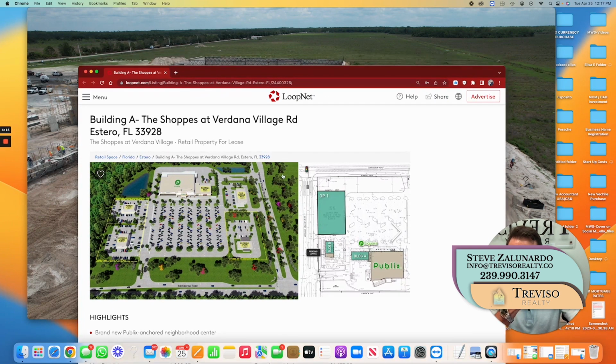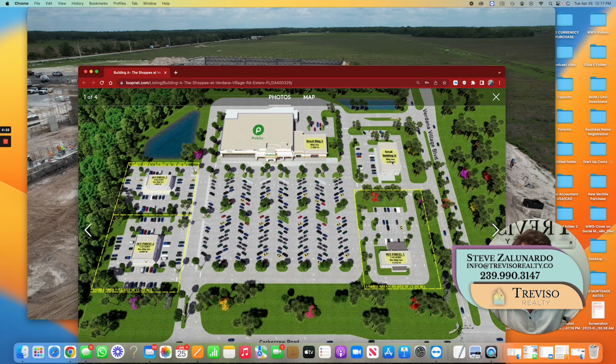So again, we're flying in this way, right? We're over here. When you come in on the left, there's going to be another building. These are actually leased spaces. So building B, 6,000 square feet out parcel. I'm not sure what that means, but this is another building here with the facility, the parking lot for Publix, and then there's a few more facilities here.